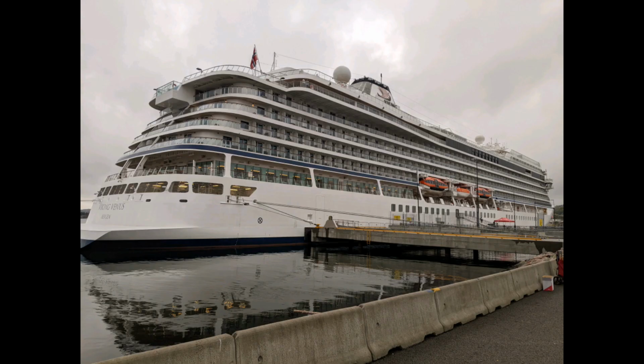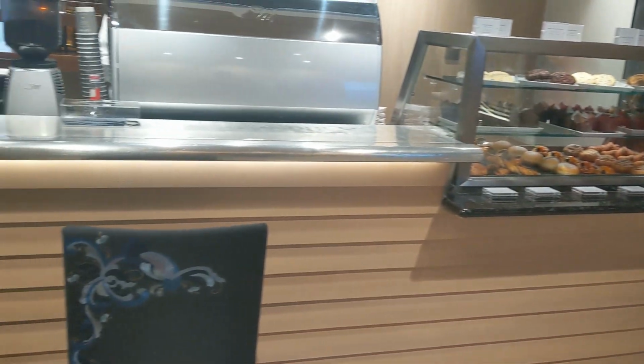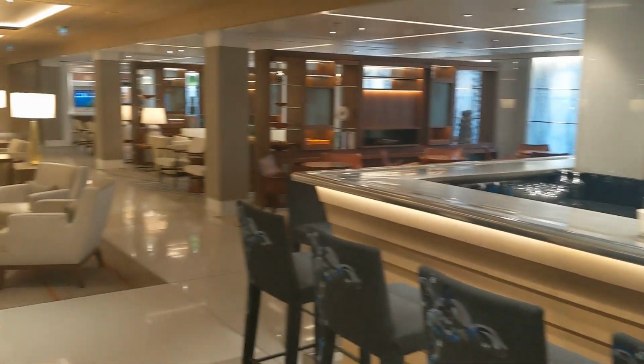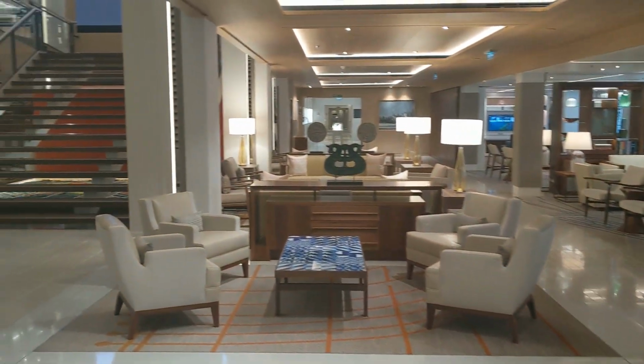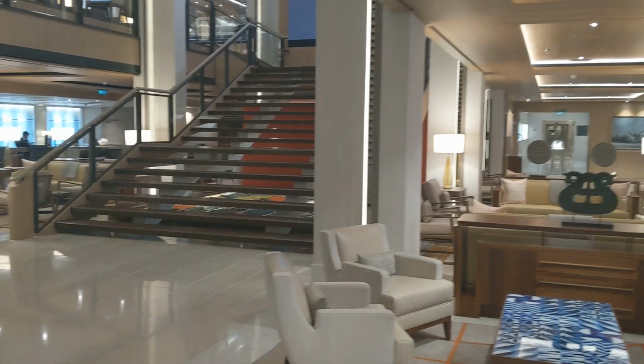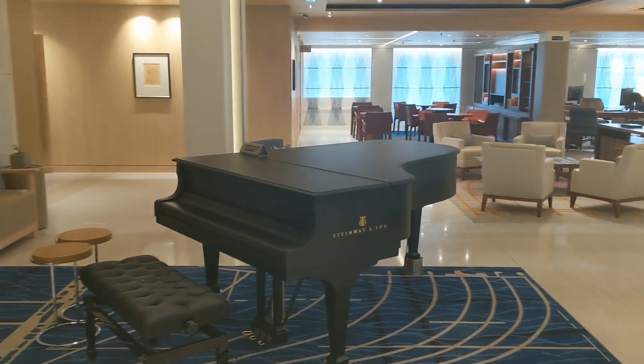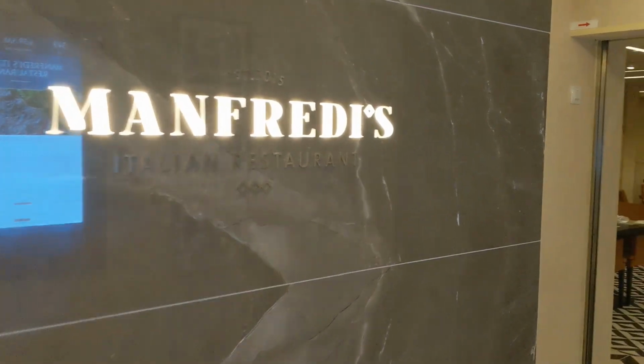Welcome to the Viking Venus, one of Viking's ocean ships. We'll start on deck 1. This is where the coffee shop is, as well as the lobby bar. This area is called the living room, and it is so comfortable. Lots of places to hang out in the evenings. It's also where guest services and the shore excursion crew are available, and you'll find piano and classical duo in the evenings.